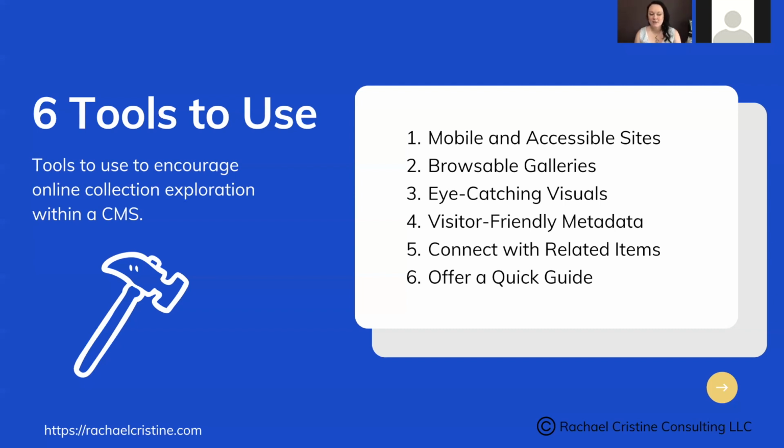And then 6, offer a quick guide. And this is not necessarily a tool provided by the CMS, but it is something you can do with your CMS, where you can do like a 90-second tutorial on how to use your collections management system, for example, and show that video or type up a quick little infographic to be on the front page of the CMS.